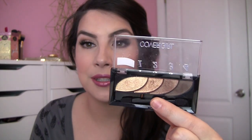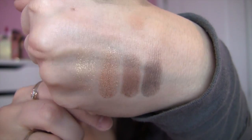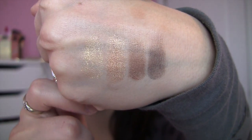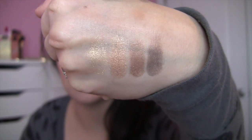I also used this in my Carrie Underwood makeup tutorial. If you want to see this in action, check that out. But for right now, here are some swatches. This shade is money right there. I love that color. The dark shade is really nice as well. These are very easy to blend. If you like Maybelline Eye Studio, these are just like that, but not a ton of really interesting color combos.